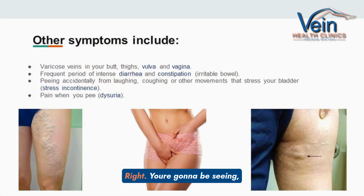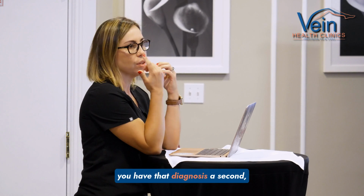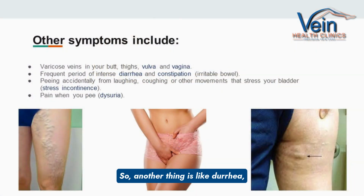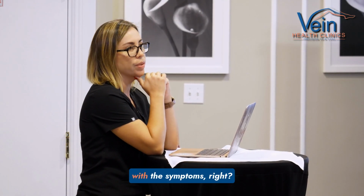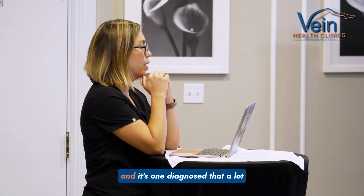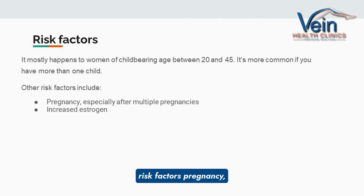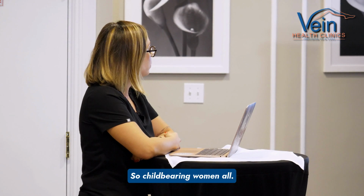Other symptoms you're going to see when you see the patient are varicose veins in the thigh and the butt. You want to make sure you have that diagnosis as your differential diagnosis, and you rule it out, you never forget about it. Another thing is dysuria, which is pain during peeing. And if you think about even diarrhea and constipation, sometimes we see patients in primary care that present with these symptoms, and it's one diagnosis that a lot of clinicians in primary care might not be aware of. The risk factors are pregnancy, especially after many pregnancies, and hormonal estrogen is another thing. So childbearing women.